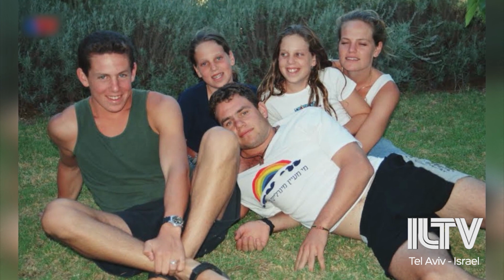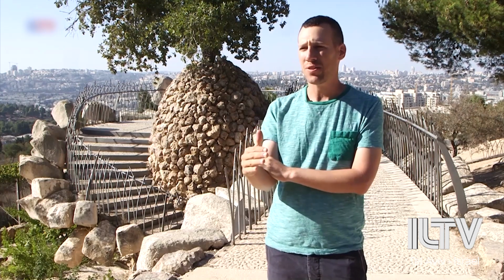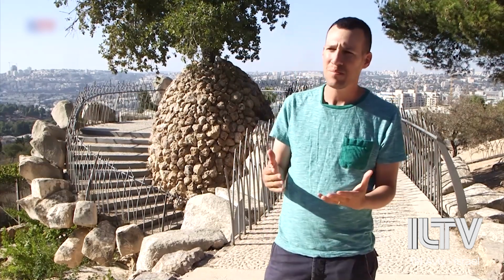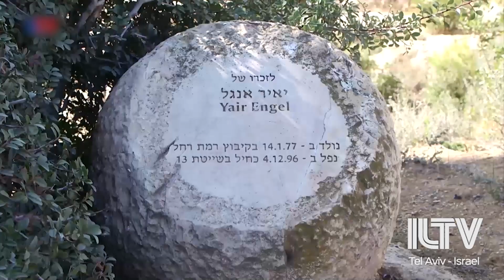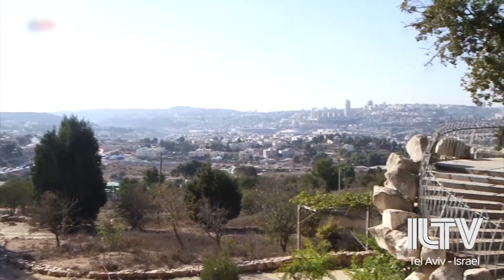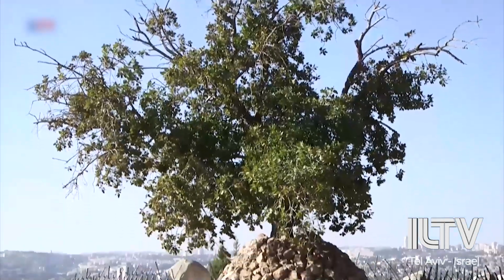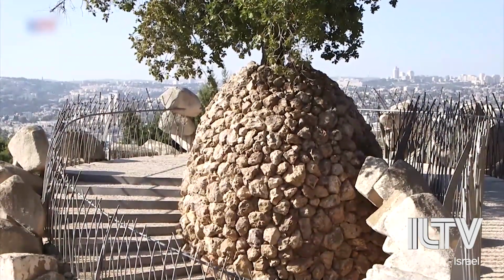During his army service, he died in a diving accident. Him and his partner went on a diving drill, and apparently one of them was struggling, the other probably tried to assist, and they both died. Yair had the reputation of being the strongest guy around, like the oak tree in the forest, a fitting symbolization for a hero who gave his life in service to his country. The monument consists of boulders and stones set in concrete surrounding the oak tree.